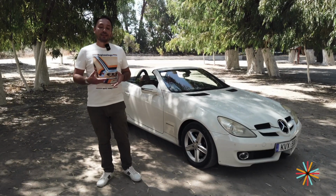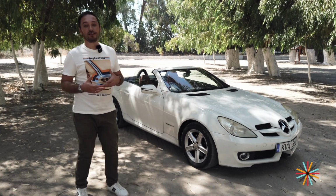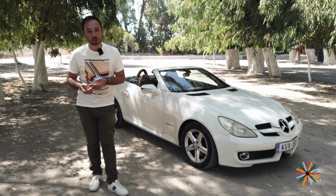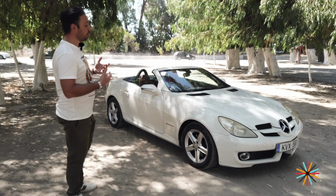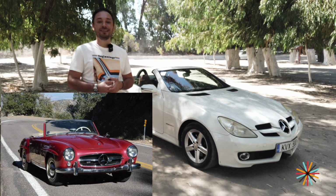The first Mercedes SLK was introduced to the world in 1996 at the Turin Motor Show, and it appeared as a modern incarnation of the Mercedes-Benz roadster from 1950, the 190 SL.